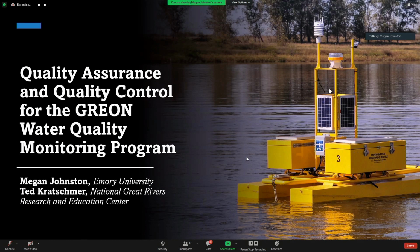But my project dealt with the quality assurance and quality control for the GREON water quality monitoring program. It's a lot of qualities, I know. So GREON stands for Great Rivers Ecological Observatory Network, and it's a series of these buoys right here that we have throughout Illinois, and we actually have a couple in Wisconsin. And they're put out on the water and they collect water quality data that then we use.